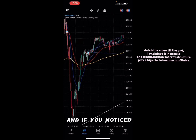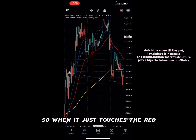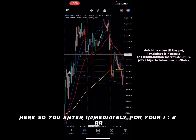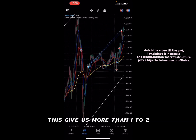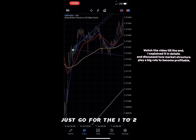And if you notice, you can see when it touched the red, what happened? It spiked up. So when it just touches the red, which is the 50, what do you do? Instantly you enter for a 1 to 2. It touched it. Where did it touch it? Here. So you enter immediately for a 1 to 2. I think this gave us more than 1 to 3. You can see it came out in profit, guys. This gave us more than 1 to 2. But I advise you guys to achieve a 95% win rate, just go for the 1 to 2. Don't be greedy.